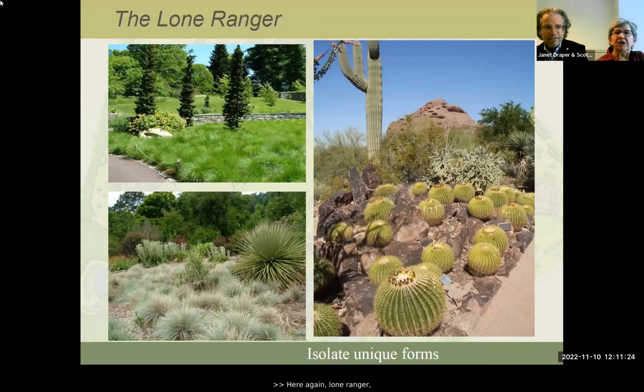Here again, Lone Ranger, having that one saguaro cactus stand out. You've got all the barrel cactus down below, and then that exclamation point. So those forms contrast one another. So not only is it one powerful plant that is a different shape or form, but it contrasts itself.